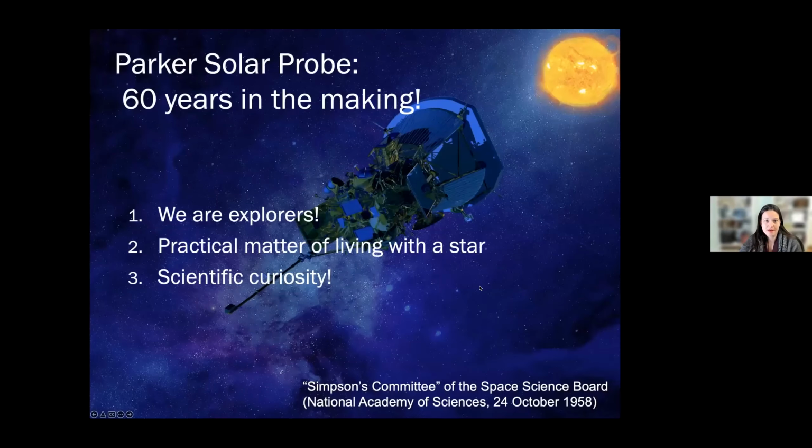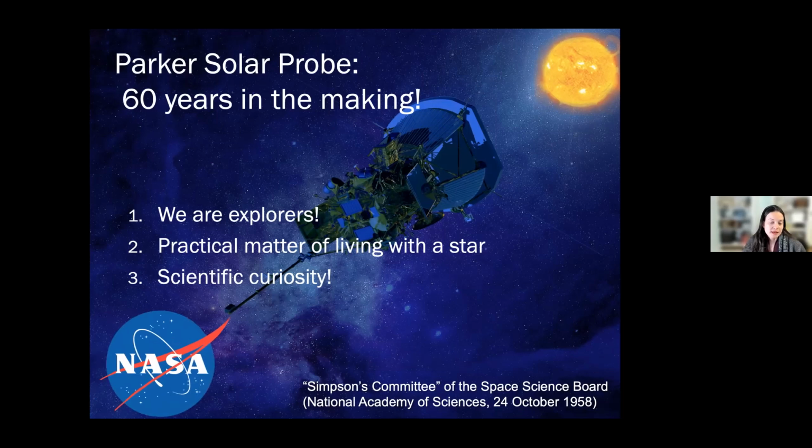As we further explore the solar system, Parker Solar Probe was 60 years in the making. And we're doing it because we're explorers. And there's this practical matter of living with a star, as I was talking about, with all those coronal mass ejections and flares, huge magnetic explosions, and then also scientific curiosity. Parker Solar Probe was first proposed by the Simpson Committee of the Space Science Board in 1958. And that was the same committee recommendation that was to found NASA. So the question goes back to the very beginnings of NASA.